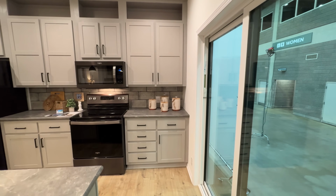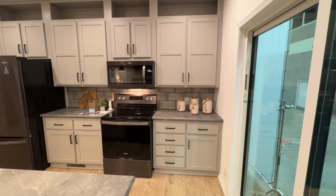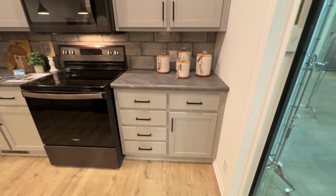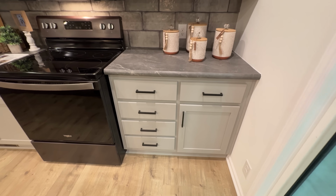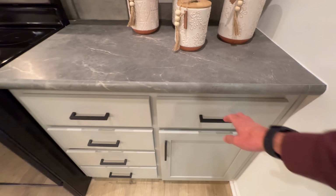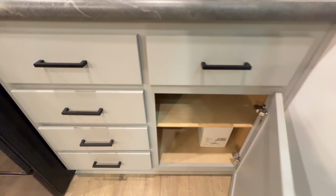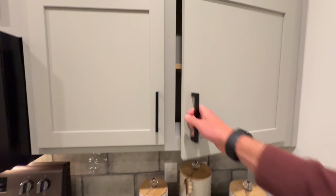So the sliding glass door goes right off the kitchen, which is kind of nice. You're prepping burgers in here, take them directly out to the barbecue. As far as cabinets and drawers go, you can see a bank of 4 there. You've got another one there, soft close, yepper. Let's take a look in there, and then we're gonna go up. This is a tall cabinet.